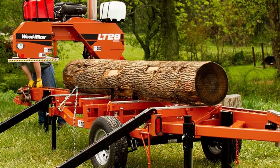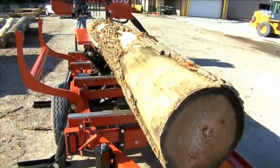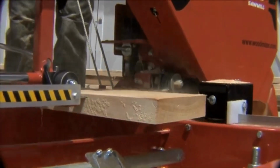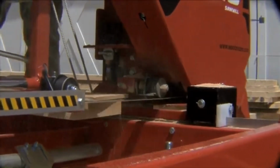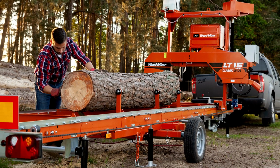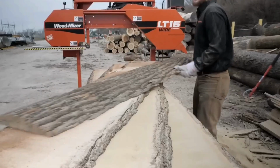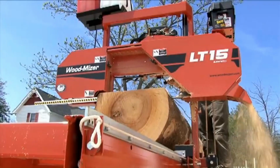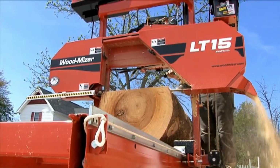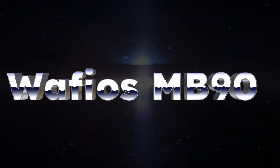One of the best features is its versatility. You can customize the size and thickness of each cut to fit your exact needs. Some models can even handle logs up to 36 inches in diameter, making it capable of slicing through full tree trunks. If you're passionate about DIY projects or woodworking, the Wood-Mizer is your ultimate tool for turning raw wood into stunning creations.